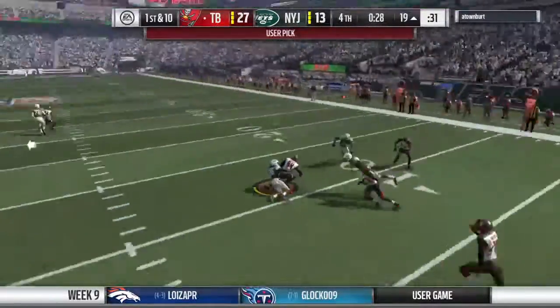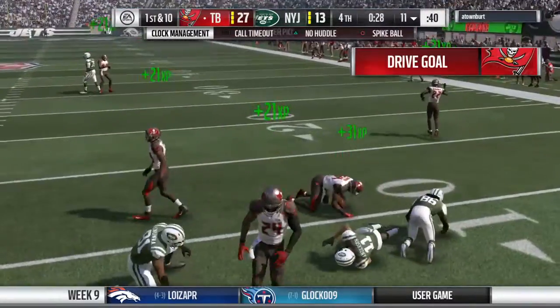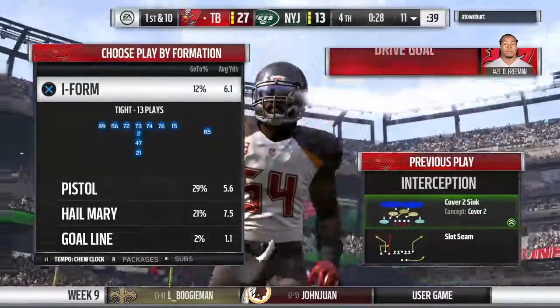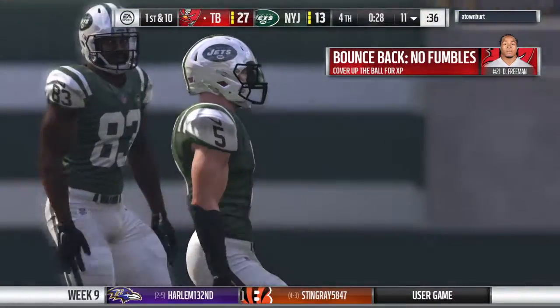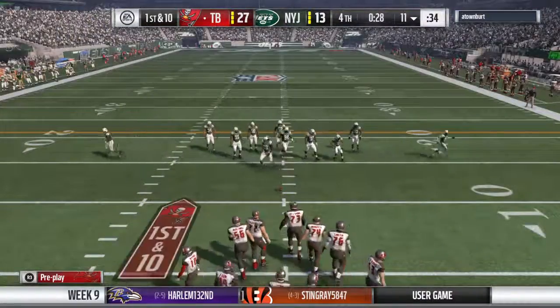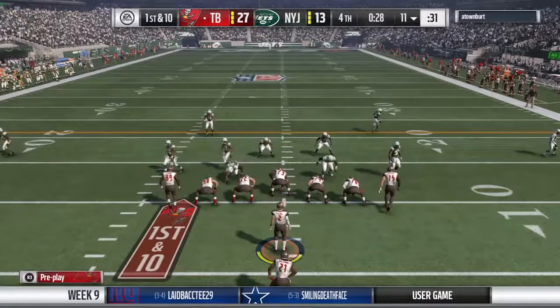So we get. And this is intercepted, and that should do it. Picked off by Levante David. And a big turnover there as his guys will get the football back. And Tampa Bay trots out there now. Defensively, there's still 3 timeouts.